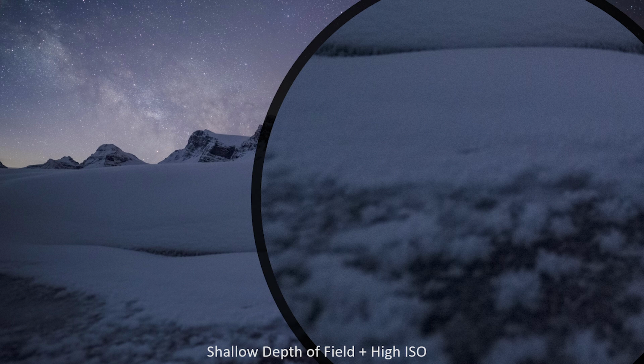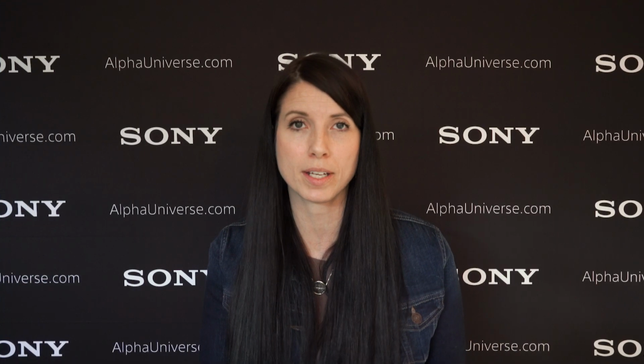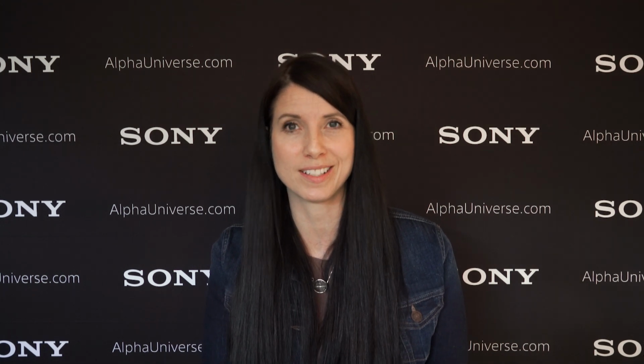So you can see that that foreground is just really blurry and mushy. To get around that, I'm going to have to do some focus stacking, probably during blue hour, so that I can get it in 5 shots instead of 25 shots. And also, sometimes it's really hard to focus stack in the dark and be able to get all parts of the scene. So in super dark conditions, I'm more likely to do a blue hour blend.